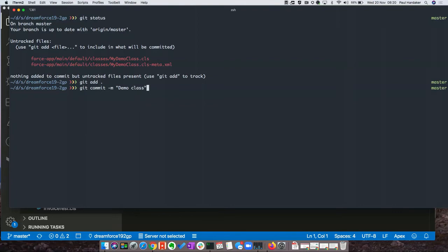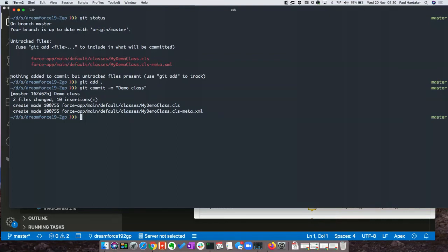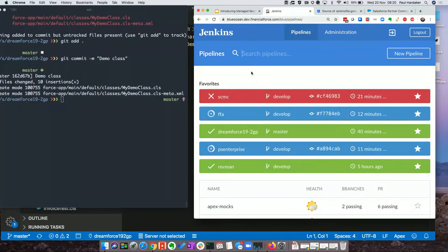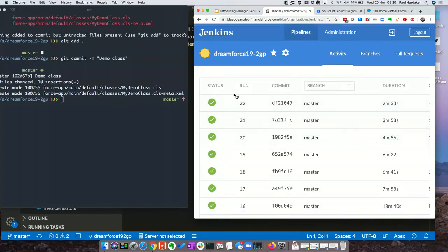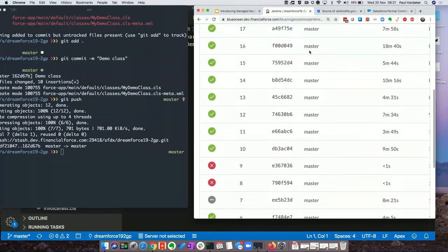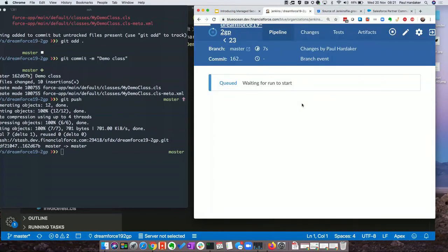Demo class. At this point, I just want to get the pipelines, because hopefully this is going to happen fairly quickly. I'll get these windows side by side so you can see what's happening. This is the pipeline for the package. To actually build a new package version, if this was 1GP, I'd have to start deploying to a packaging org and all the usual stuff, log in and manually package things. But with this, if I just do git push and refresh that page, that's triggered the execution of this Jenkins pipeline.